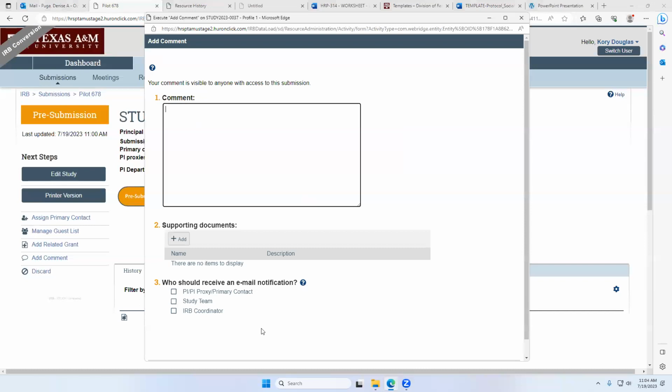Someone asked me the other day about using this as opposed to email. I'd rather send an email because there's a way of ignoring things from the IRIS system, like the emails you get from IRIS. One thing that might be useful is to send your IRB coordinator a message in Huron.